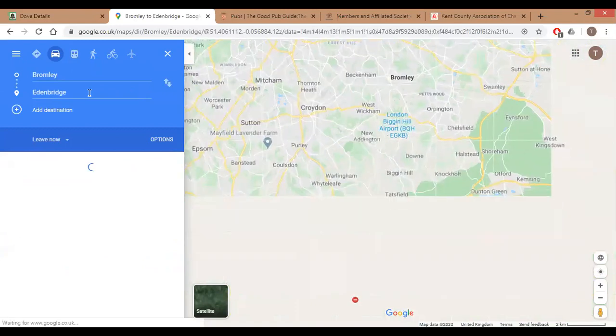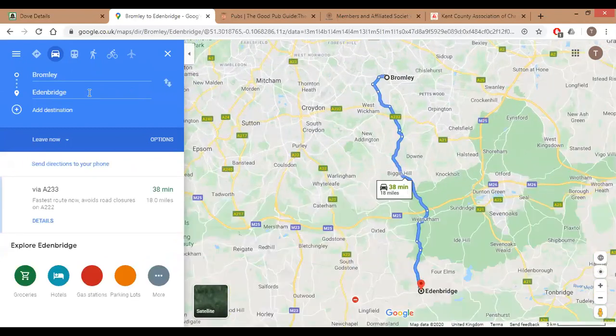So that would take us to get there by car 38 minutes or so. Okay, so if we were starting, say, at 10 o'clock for our first tower, that's nice and civilized. People wouldn't need to leave Bromley until about 9:10 or something like that.